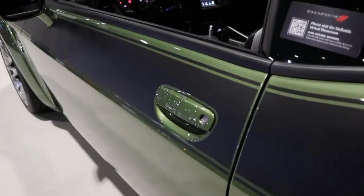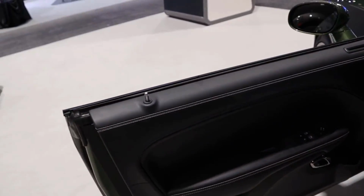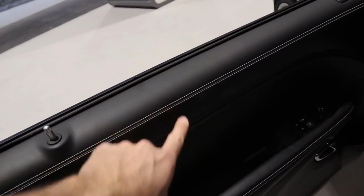Now, popping back over here to the Challenger, popping to the interior of the car to be more specific, right? You guys can see here you've got the padding there at the top of the door panel and then the stitching that goes throughout to contrast.